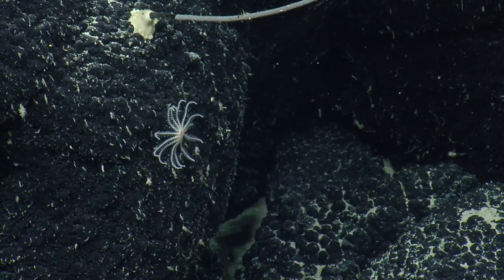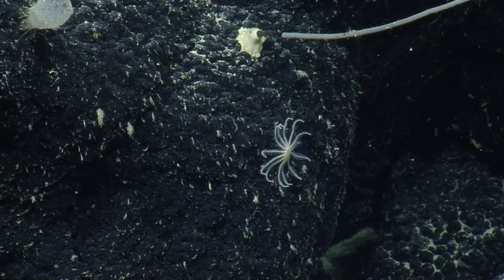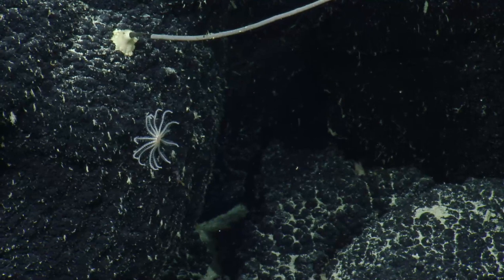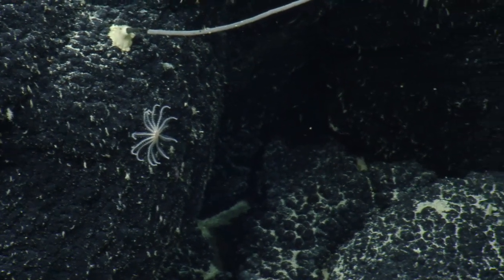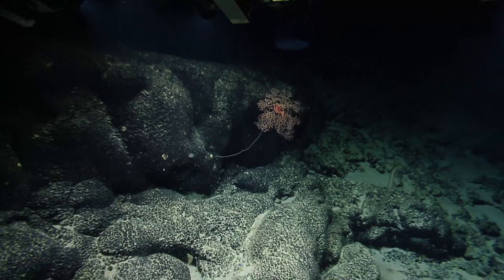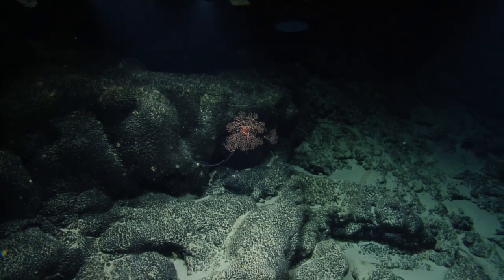Is Metallogorgia a black coral? No. Why is it black here? I don't know. I don't know the answer to that. Okay, I think we're good on that. Yeah, we're good. I don't know about that blobby thing. And then Paragorgia. Most likely.